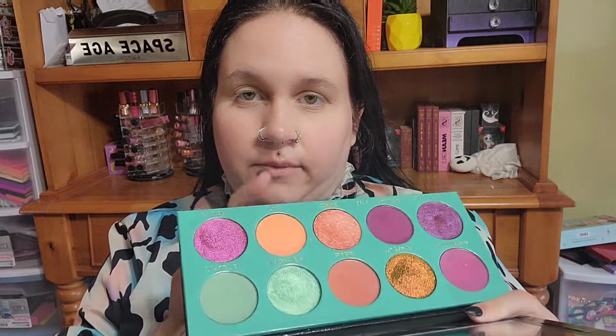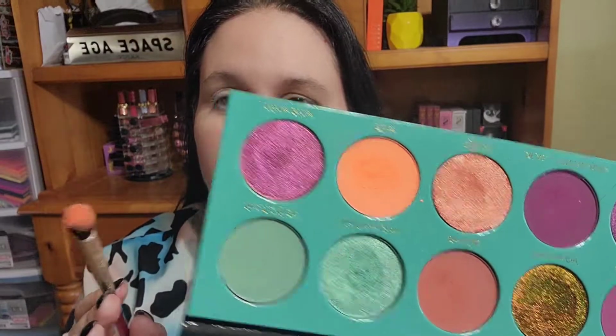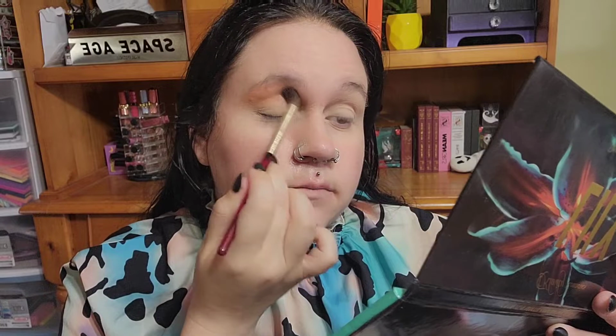We're going to start off with a shade right here called Florette, which has a ton of kick up, that bright, like neon orange. And that's going to be our transition color. So for me, my eyes being hooded, I do start in the crease and then bring it up into what would be my transition area.